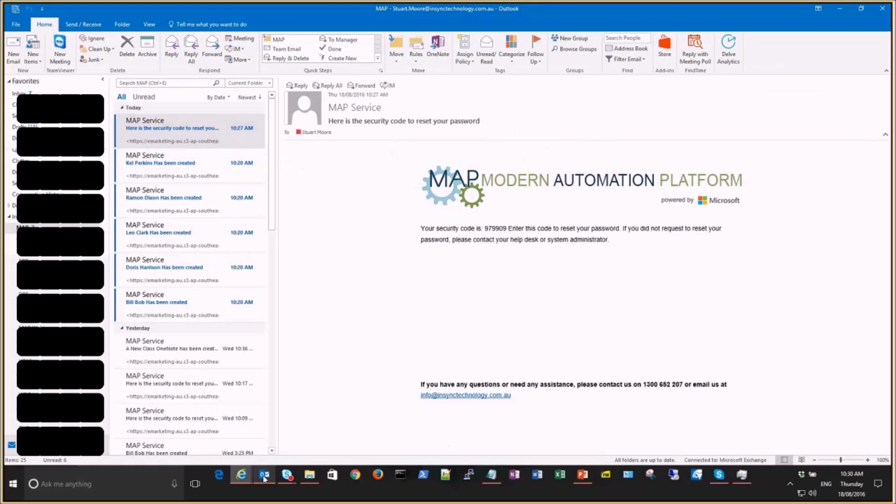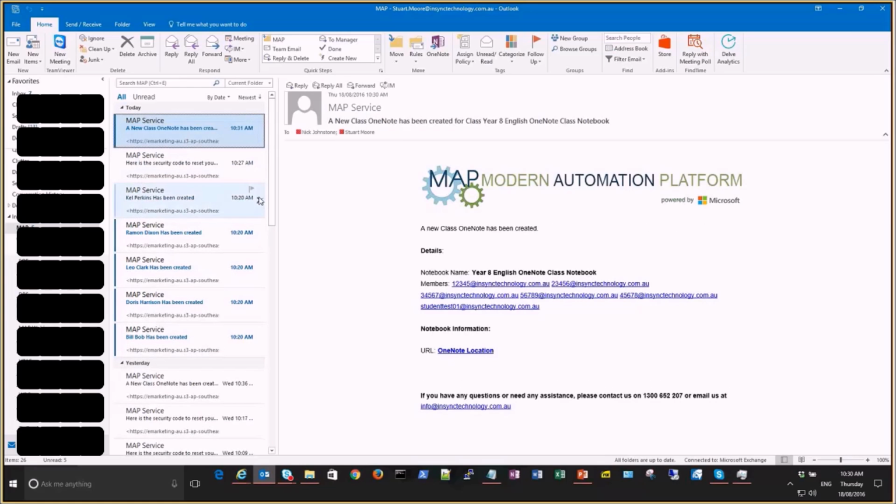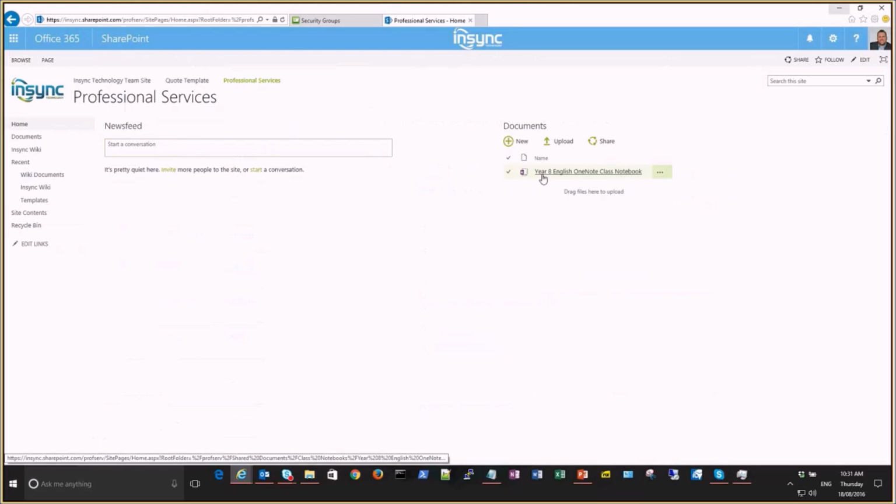And if I jump into my email, it should be saying yes. So you can see that email there: a new class OneNote has been created. The name is Year 8 English OneNote class notebook, and these are the members and the students, so it's 1, 2, 3, 4, 5, with the student number at the domain. I've also pulled through the OneNote location where it's actually written the OneNote notebook to. I can just click that and it will take me straight into it, but I'm just going to go back here.